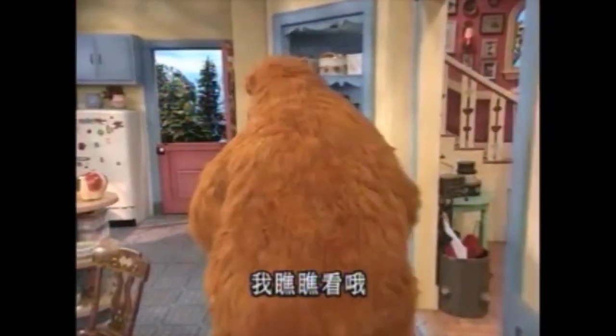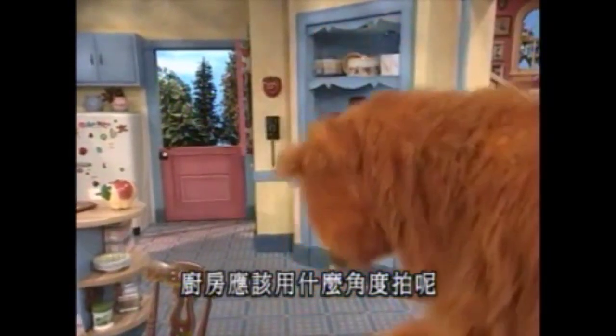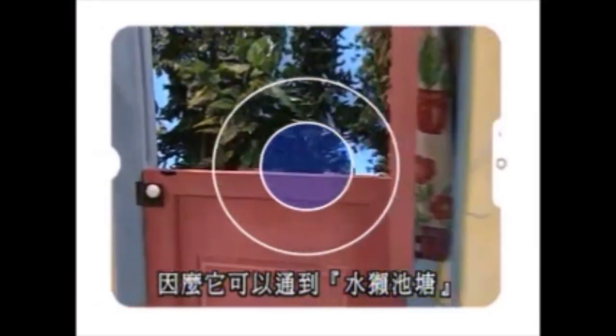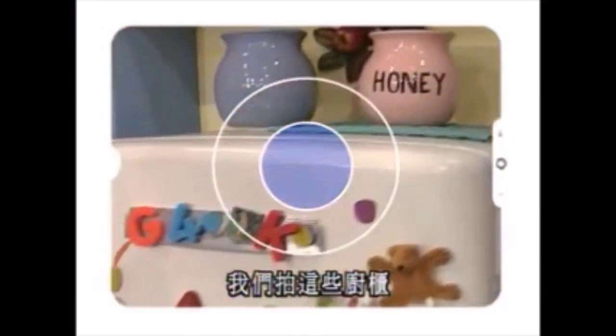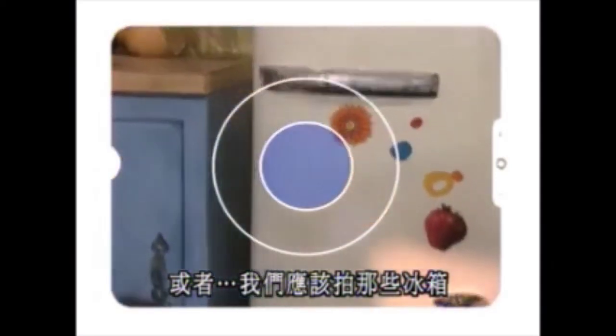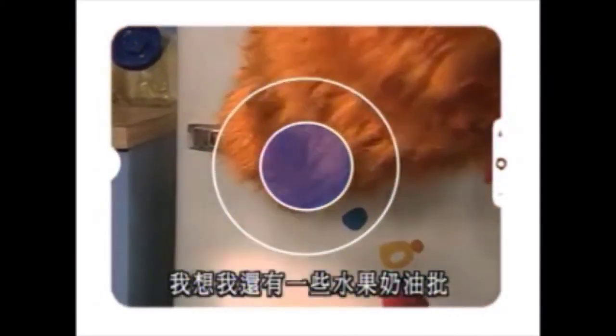Now, let's see. What should we take a picture of in here? Oh, the back door! That's neat because that's the way to the otter pond. Or we could take a picture of the cabinet. Or what's inside the refrigerator? Because that's where the food is. And I think I have some triple berry pie.